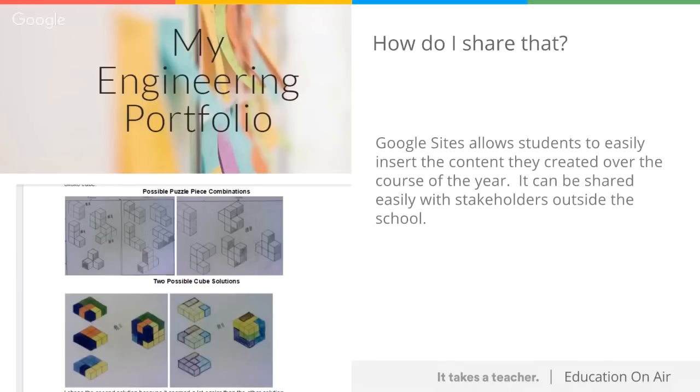So the next thing is having a big public portfolio, right? That public audience piece is so important. So Google Sites is great for that. It's super convenient. The new Google Sites is fantastic. So make sure that you utilize Google Sites. It's a great public platform, no logins or anything like that.